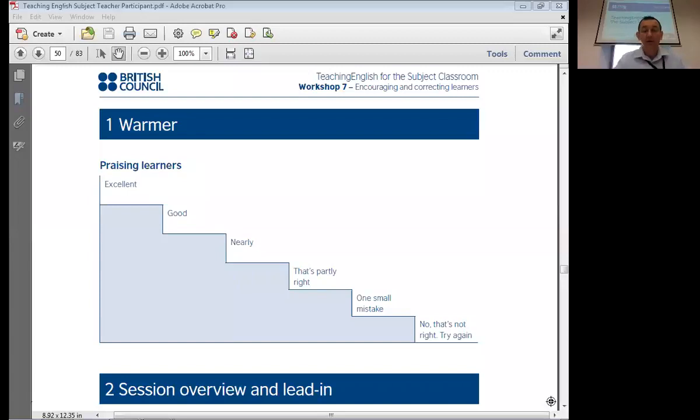Workshop 7. This workshop focuses on encouraging and correcting learners. And it starts off with a rather elaborate warmer. You will need to prepare some cards or pieces of paper with these phrases: excellent, good, nearly, that's partly right, one small mistake, no, that's not right, try again, on different pieces of paper.